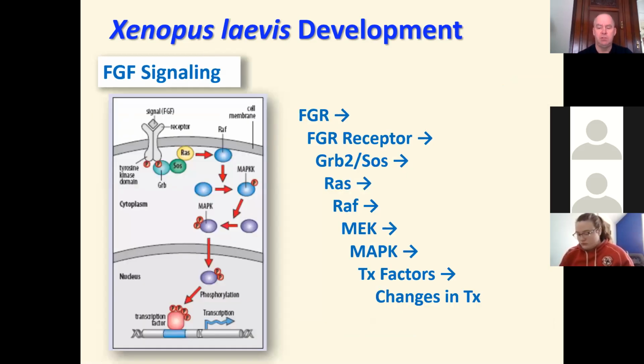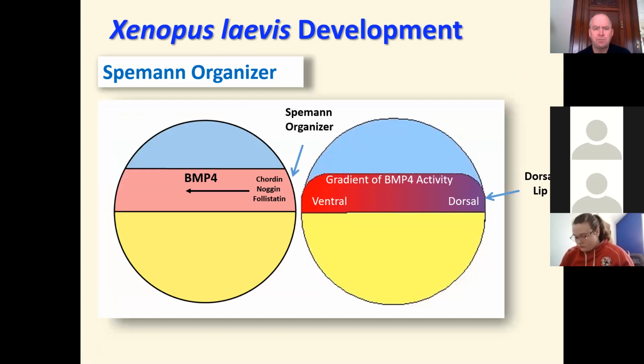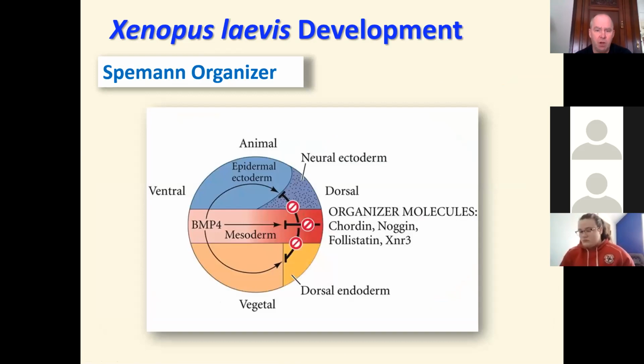And that leads us up to, I'll come back to that, to this, where your Spemann organizer then produces chordin, noggin, and follistatin, and those diffuse away from the organizer around the embryo, right, and up and down as well. And that's going to give us a gradient of BMP4 activity because these three things are going to block BMP4. And they're doing it physically by binding to BMP4 extracellularly, and then it's inactive. So here we are going around the middle, giving us a ventral to dorsal axis of mesoderm.